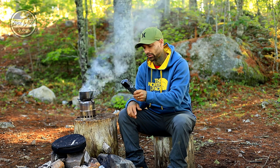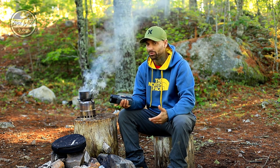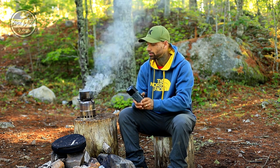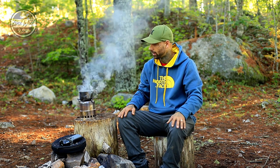It is 45% charged right now though, so it should be smoking, I would assume, just like the Thermacell, but I might be wrong. It might not smoke. I don't know. We'll find out more on that. So that's my little bit of information on that product.